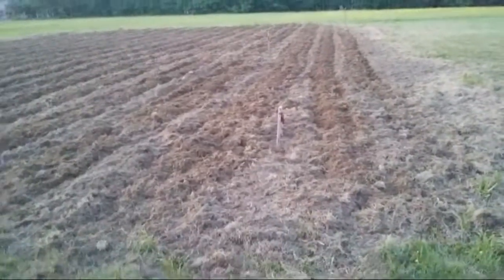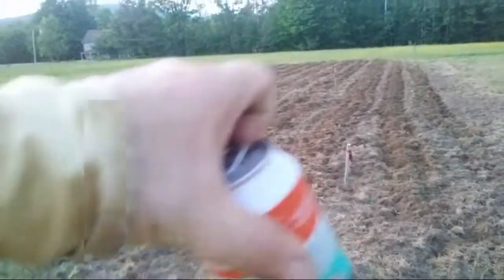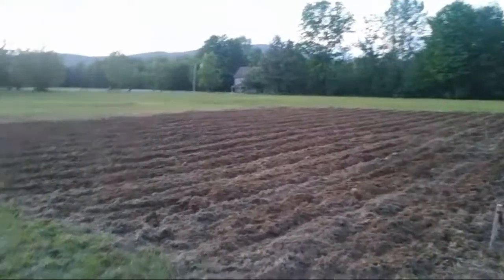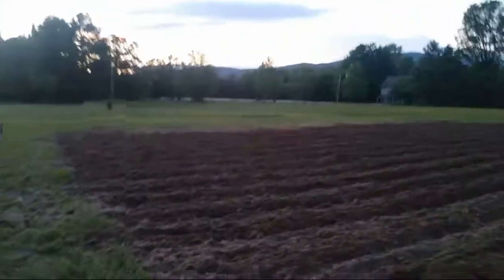There's a big rock right there. COVID times. Well, that's the update.